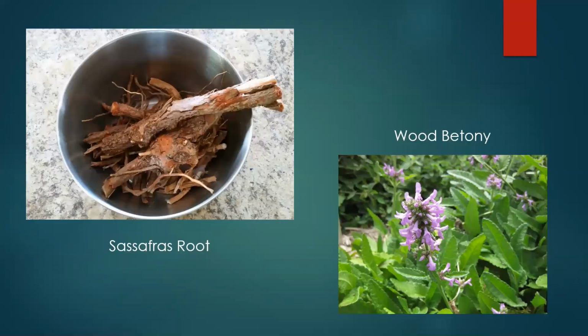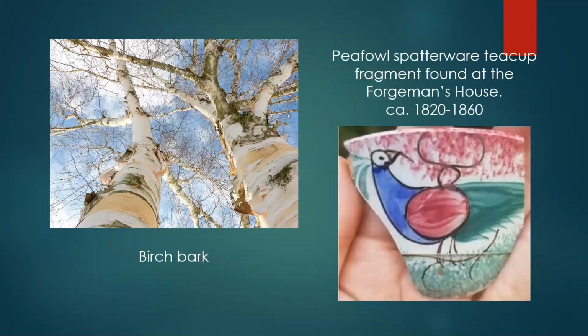Some herbs, roots, and barks would also be gathered to be used in teas such as sassafras root, wood betony, and birch bark. Snake root mixed with some whiskey was said to help with digestion. Perhaps some of these teas were drunk out of peafowl spatterware. This fragment, along with several others, were found at the Forgeman's house. This decorative style was very popular in the 1820s to the 1860s.